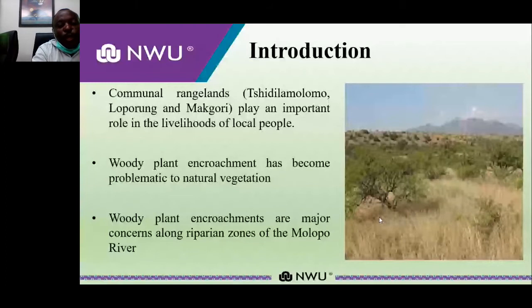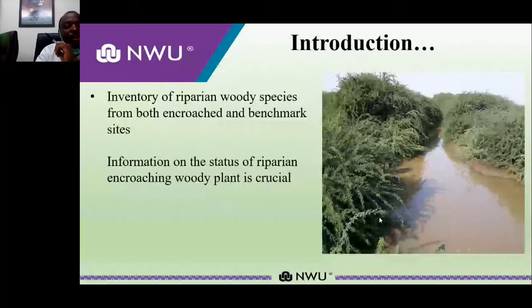This study was also interesting in the sense that we want to understand the dynamics of vegetation in the area, in order to gain knowledge on the status of riparian encroaching woody plants in different rangelands.